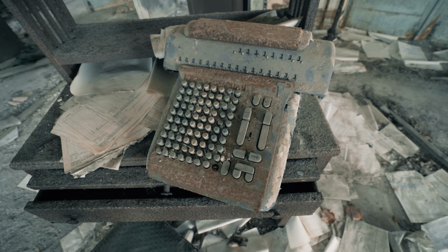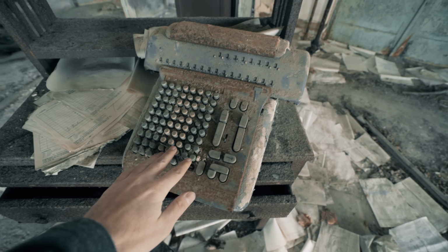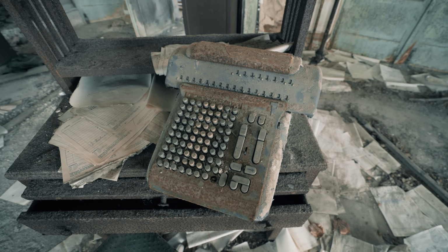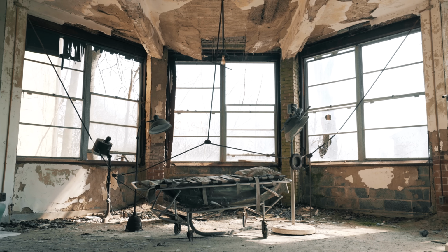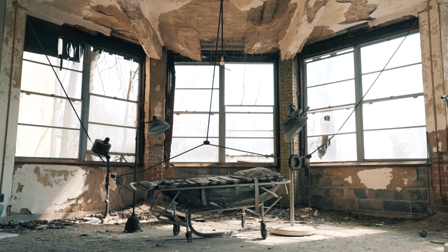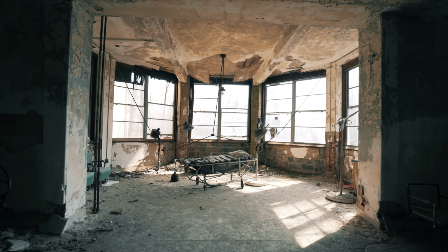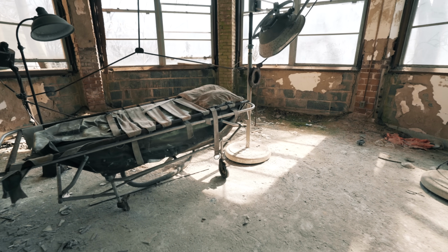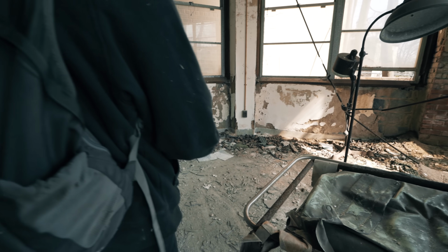This might be an old calculator. All the buttons are jammed. Wow. They really left it like this? Look at this. Those restraints on the bed are cool. Oh, yeah, you want to get in them? No. It says 3rd floor geriatrics. Oh, there's more of those hair drying chairs.